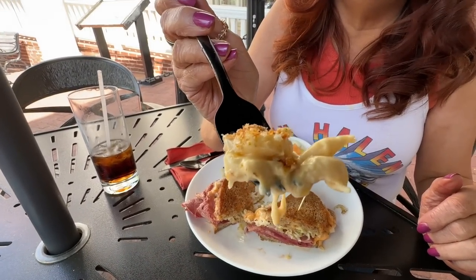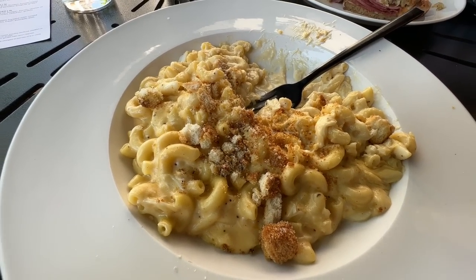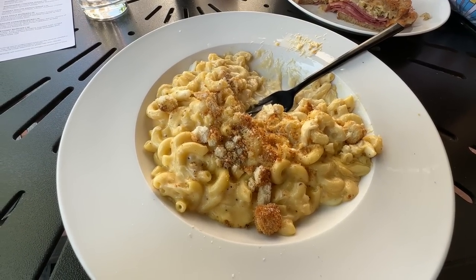All right, I got a little bit of everything on mine. That is very good. I like the croutons on the mac and cheese. Oh, yeah. And I do get a lot of that crab taste to it. It's cheesy, but that's a nice size for lunch. I wonder how big it is at dinner time. Hey, I don't know if it's the same size or not.